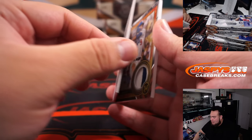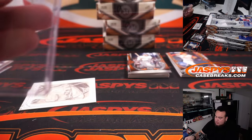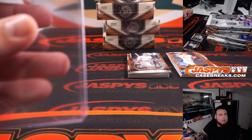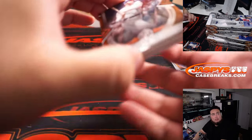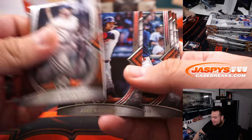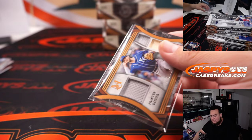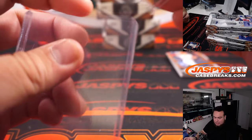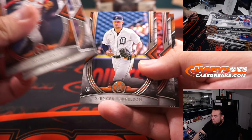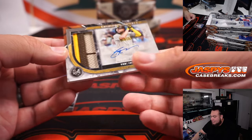Is that Teddy's boy, Wade Boggs? It is, look at that. And a 17 out of 25 Gavin Lux going to David, Dodgers. Bobsy. Wow, it was in. Hunter Dozier for Kansas City. That is a 20 out of 75, so that's a zero. Chat with that one. Torque. And we got Eric Hosmer out of 15.